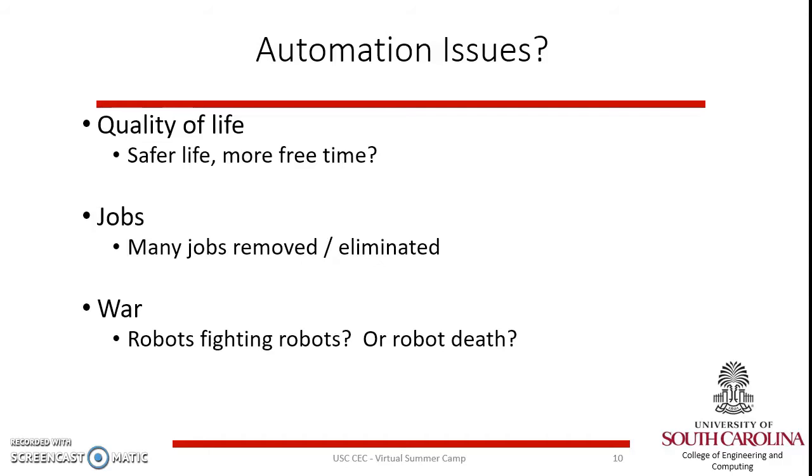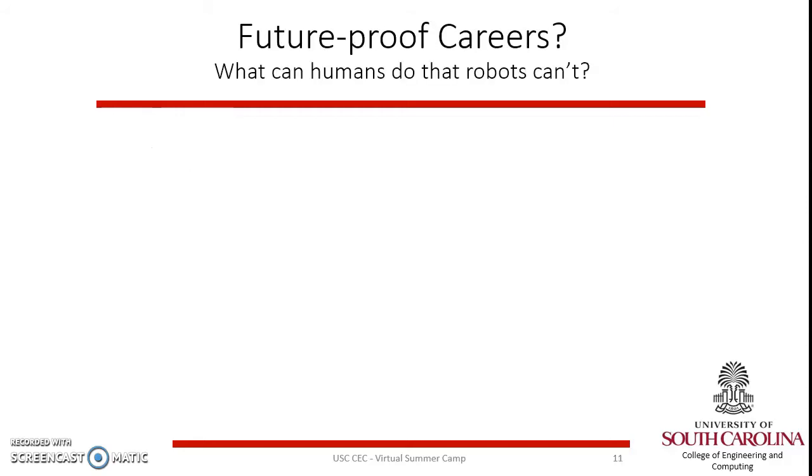The future is coming quickly. We have cheaper computing. Automation is getting more and more. And it helps us do things, but it can still also be disruptive in our life. Any technology can be disruptive and change quality of life, jobs, and even affect war. There may be other issues I haven't even put here. So you may want to think about that. What would happen if we have robots everywhere? Or if we have more automation? How's it going to affect everyone?